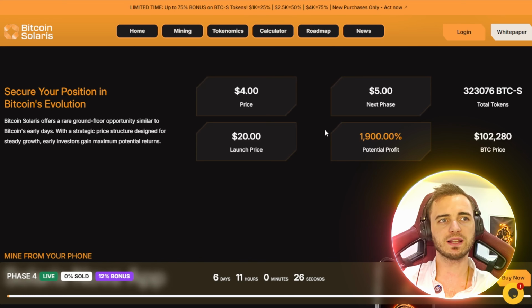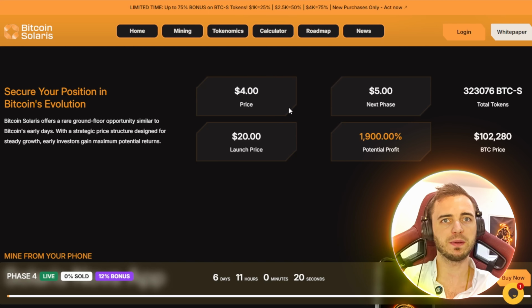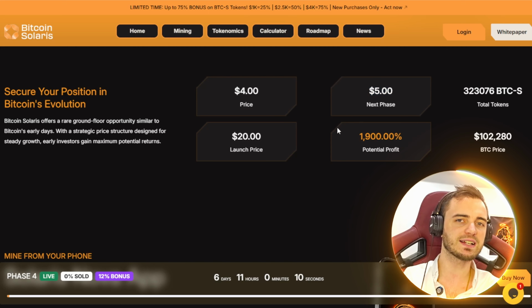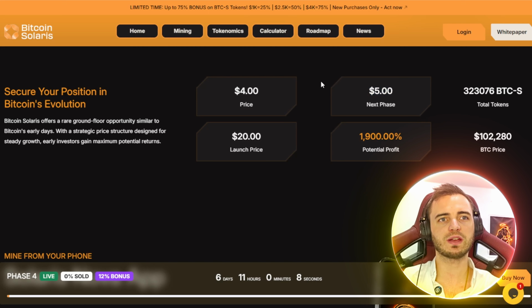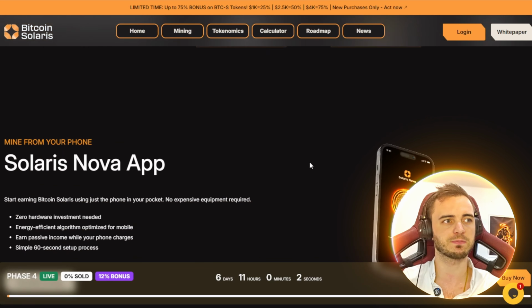Now, this is currently in pre-sale, and the price is about $4 per Bitcoin Solaris or BTCS. And the launch price after this pre-sale is actually going to be $20. Now, the next phase is going to be $5. So definitely get that first mover advantage where you can get at least a 4x here and potential 1900% profit from getting involved with this pre-sale.